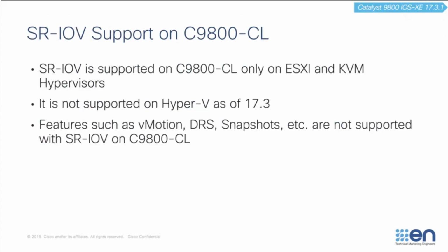Starting 17.3 on ESXi and KVM, we also support SR-IOV. And SR-IOV is essentially a specification which allows a PCI device to appear as multiple separate physical PCI devices. So every virtual machine is directly assigned and given access to the physical resources by the hypervisor.